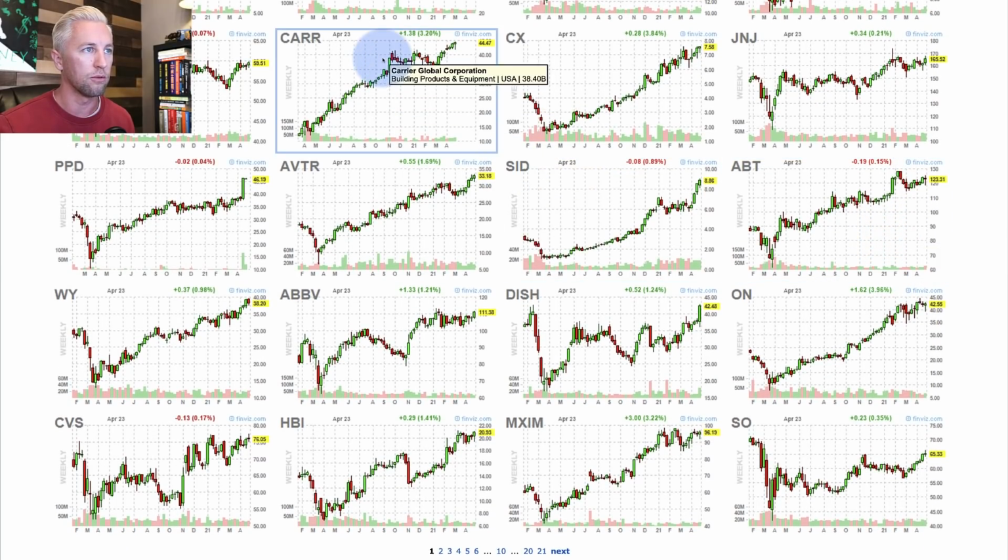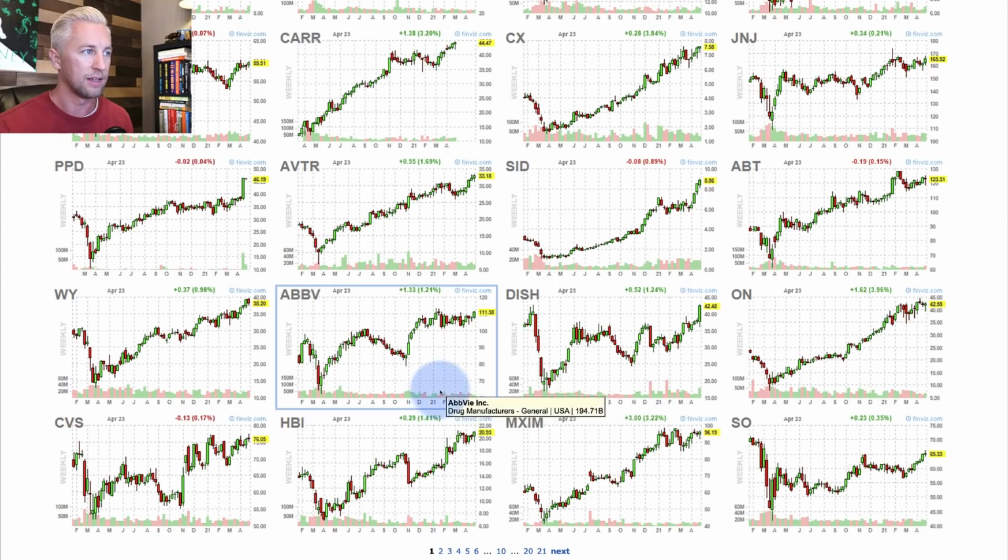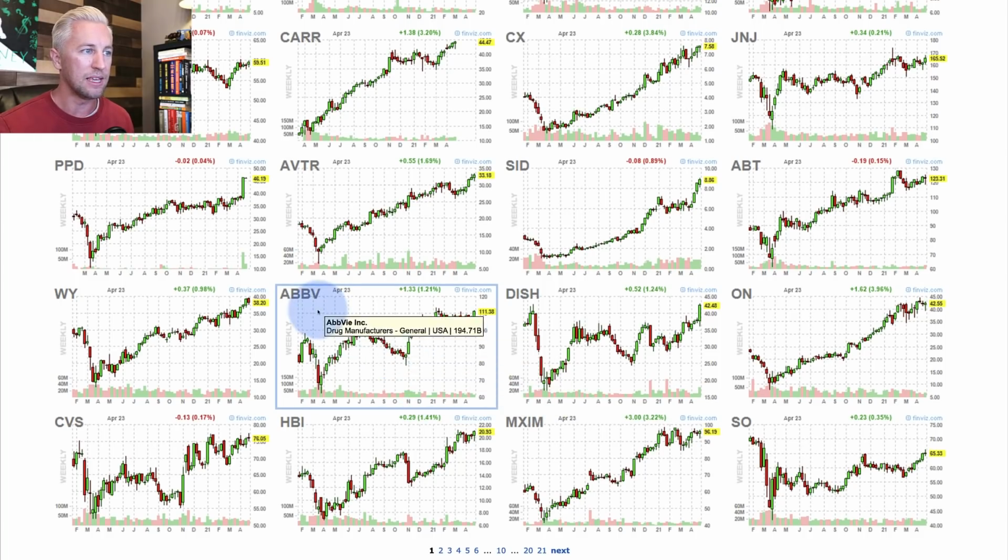So as we kind of go through the list, we can potentially see more and more. Here's CAR, recently broke out of a period of consolidation. JNJ, this looks like it had a pullback and is starting to gather some strength back, trying to get above that 170. Here's ticker symbol BBV. This is a pretty nice tight consolidation here, and it's starting to break above 111. It doesn't have volume really supporting the move as of right now, but it may very well come in.